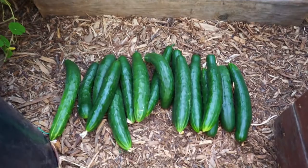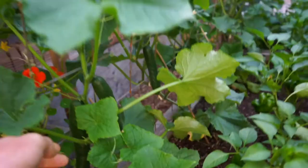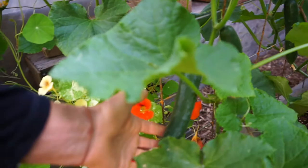These are all pretty nice. Second big harvest, about 3 days later, 15 cucumbers there. There's tons more coming. A couple days, 2 days, there'll be a handful more. In 1 day, some of these will be ready.